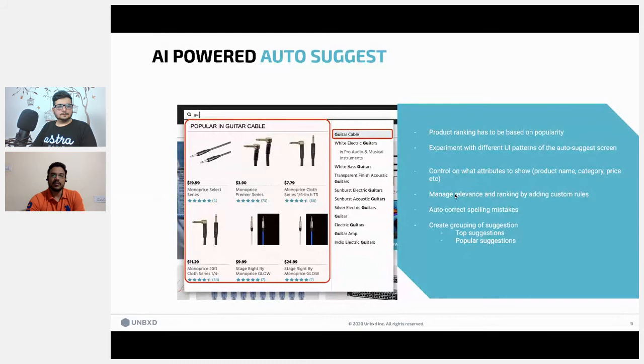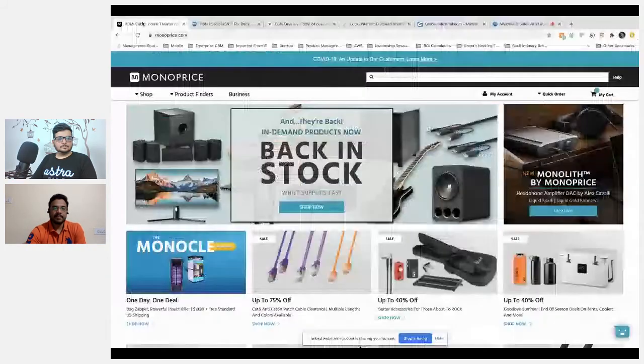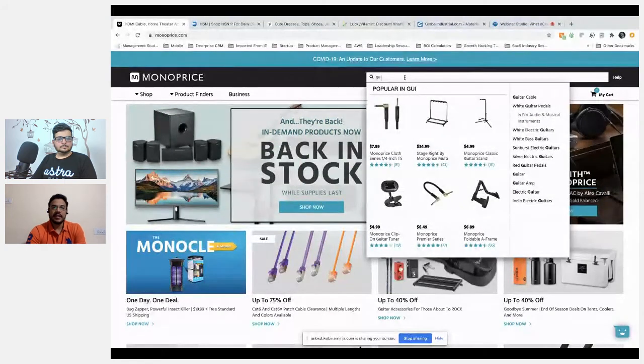I'll show you an implementation by one of our prime customers called Monoprice, which is an American online retailer that sells generic brand consumer electronics. Let me quickly move to their site. Let me try typing in a query. I'm typing GUI. You see the results here on the left pane, which are based on top performing products. These are essentially for buyers who have a very high intent.